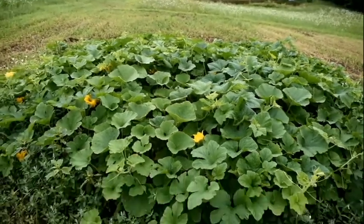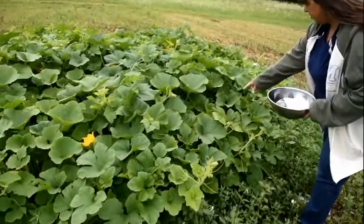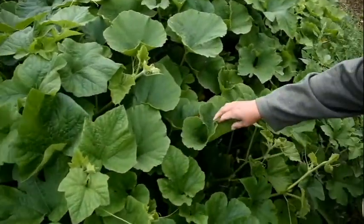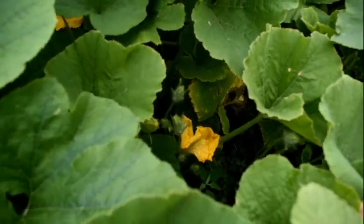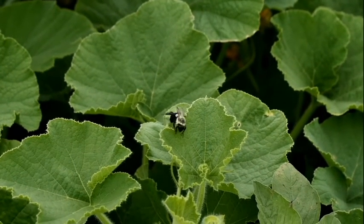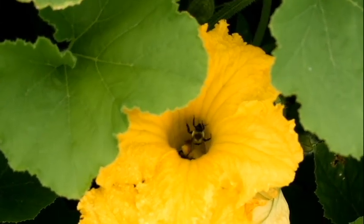So this is just a big pile of zucchinis that was left over, like the previous owners before they left. I guess they had thrown zucchinis out here or something. So we're coming out to check and see if there's anything good in there. Lots of flowers though. Some really big flowers in there. There's another bee. He's working hard. He's helping us make a zucchini.